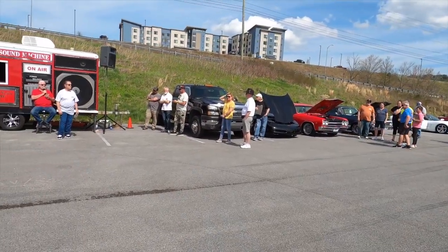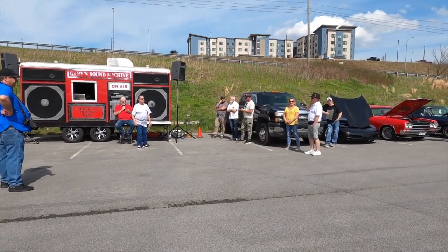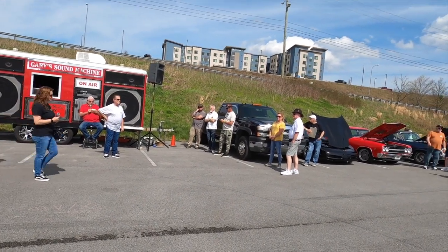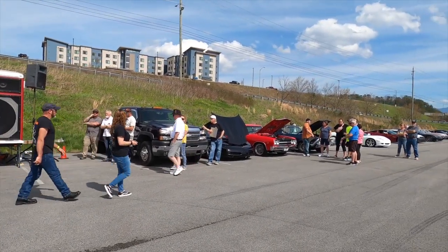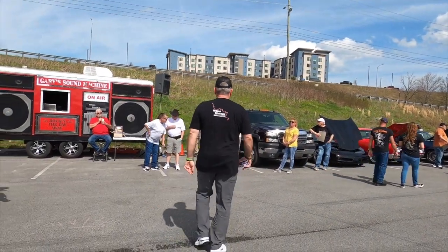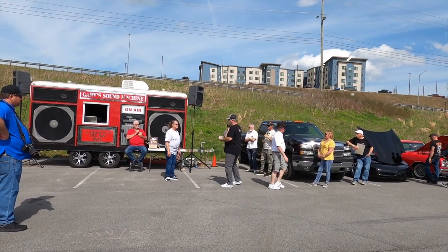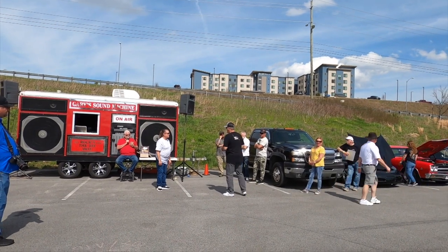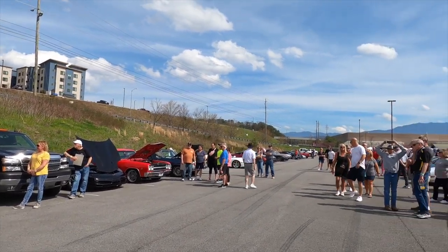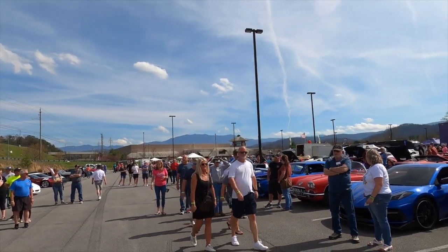Number 218 here. If nobody shows up, I guess we'll hold that one over until tomorrow. I don't know which car it is. We might have got the number written down wrong, but I can tell you the car. If somebody with that blue Camaro comes over here, that's the car they picked.